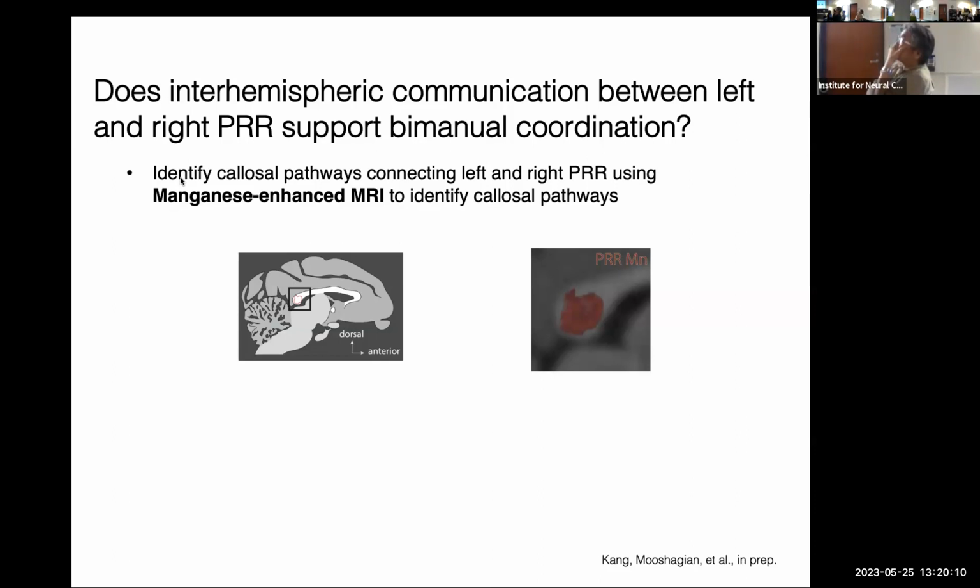Briefly, what that means is that we can inject manganese, which is visible on an MRI, into PRR. The manganese is taken up by cells and then it spreads via anterograde transport by axons. And because the manganese is paramagnetic, we can visualize the manganese transport by taking MRI scans after the injection. So when we image the animal on successive days, we track the movement of manganese throughout the brain.